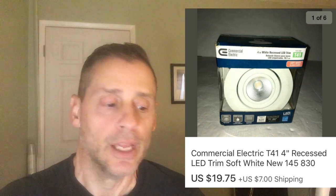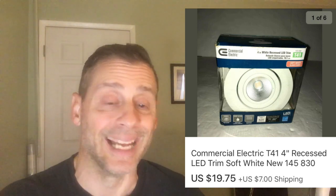All right, first item is just this recessed light. Picked this up at a local store. Paid $2.50. It sold in 4 days for $19.75 plus $7 shipping. And after fees and everything, I should net roughly $13.